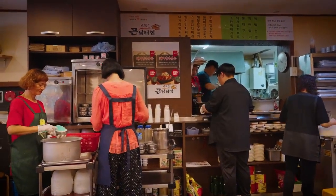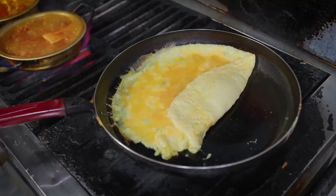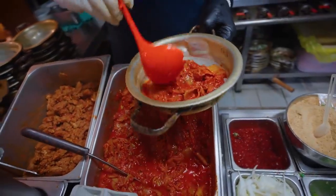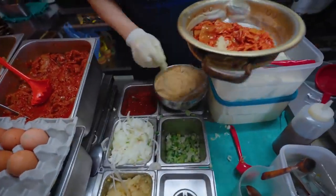So it's an honor they have invited us into the kitchen to see a little bit of the process, how they make their kimchi jjigae and how they boil it up. They're also very famous for their rolled omelet. Oh, they really have a system down. And again, kimchi jjigae is all about the kimchi. The kimchi is what makes or breaks kimchi jjigae. So they're not making any mistakes with the kimchi here.